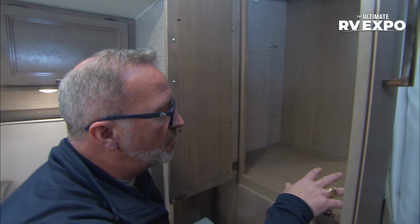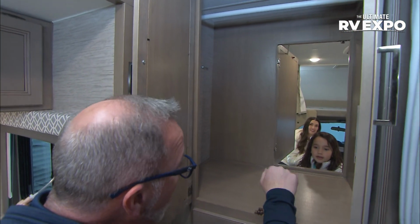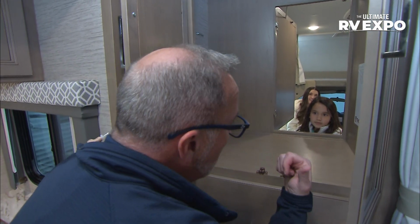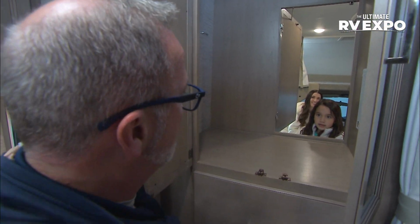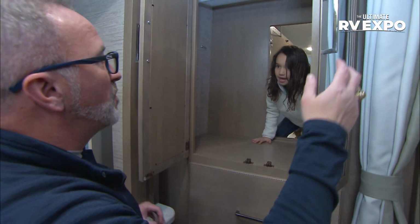So if you wanted to have access from either side, if somebody's asleep, maybe you're in there making breakfast, and you had your toys in here, you don't want to wake daddy or mommy up, you could grab the stuff right here without waking them up. How cool is that? That is great storage. Great little storage spot.